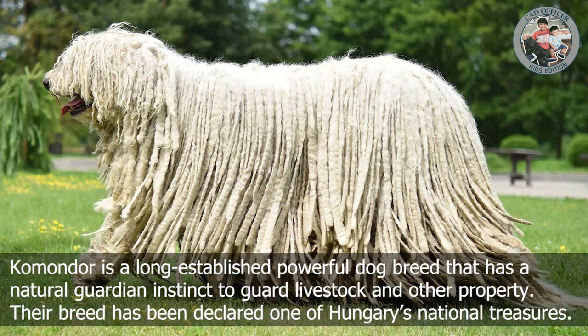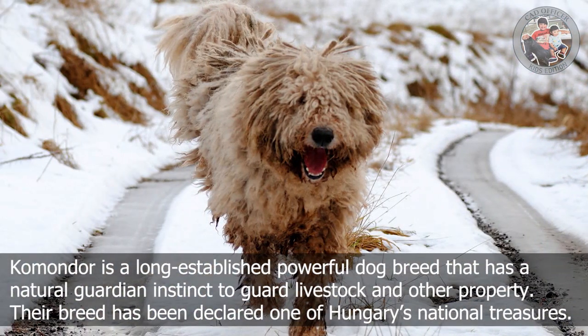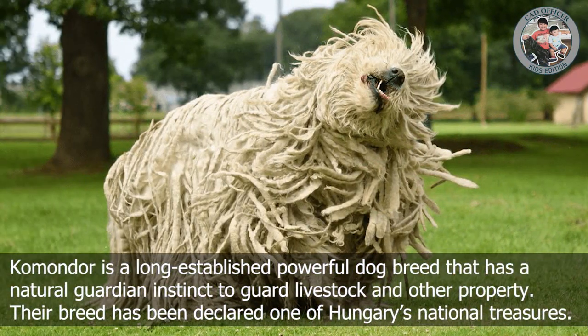K is for Komondor. Komondor is a long-established, powerful dog breed that has a natural guardian instinct to guard livestock and other property. Their breed has been declared one of Hungary's national treasures.